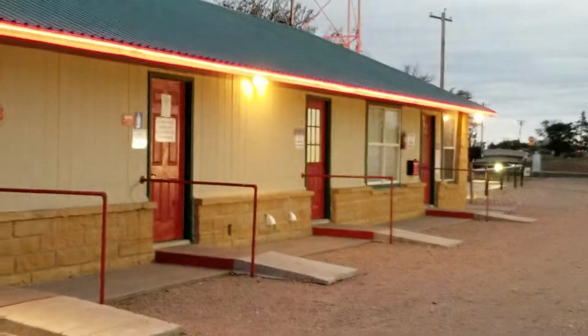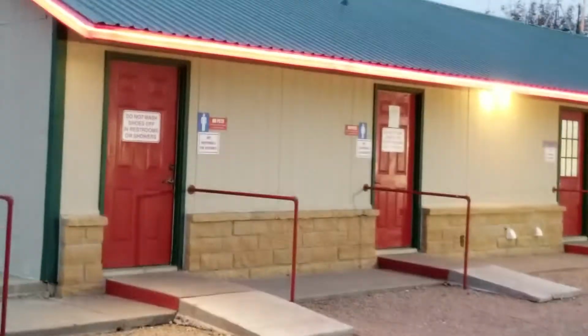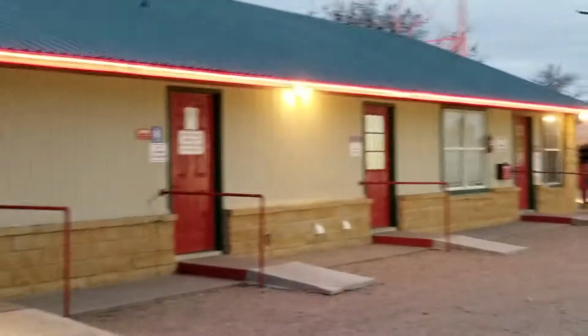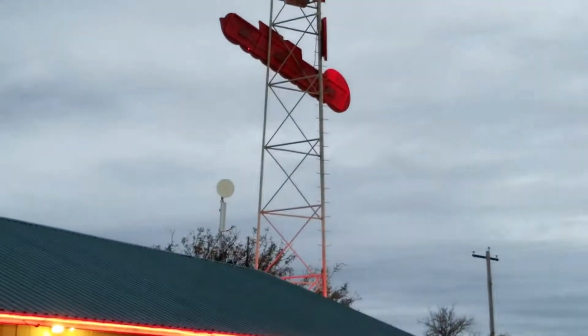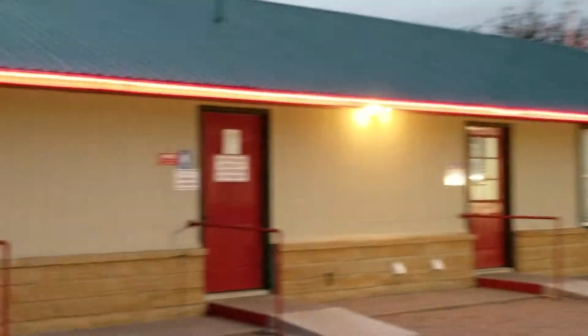Manager's hut. And there is the office and the showers, and the laundry. Laundry's open till 10 at night. There's 2 washers, 2 dryers. So yeah, I really would recommend this place. I highly recommend it. Very nice place, very nice gentleman who runs it.